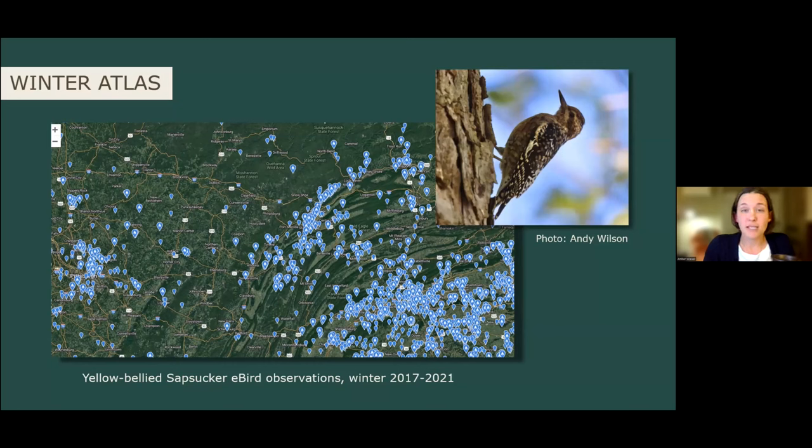So of course, winter atlases are important. As I said, we don't bird much in the winter, and especially in Pennsylvania, we don't bird much in the northern portion of the state because it's cold. But if they can do it in Maine, we can do it in Pennsylvania. So this map of yellow-bellied sapsucker just shows eBird reportings during winter months for the past few years. If you look at this, it looks like most of the sapsuckers are wintering in Pittsburgh and around the State College area, and then to the east and south of there. And we know that that's not true. We just don't have people up in these northern areas reporting them.